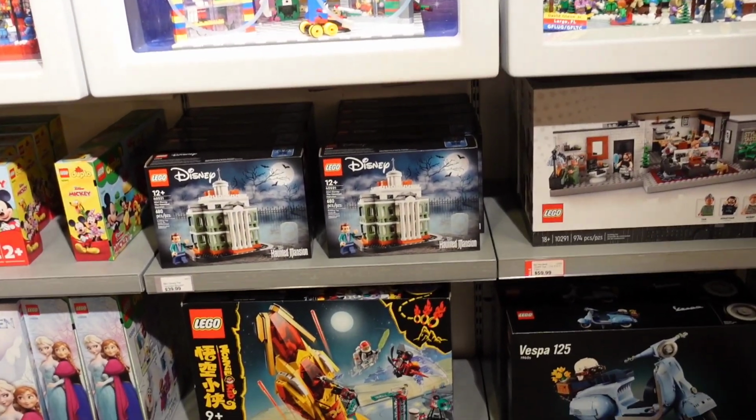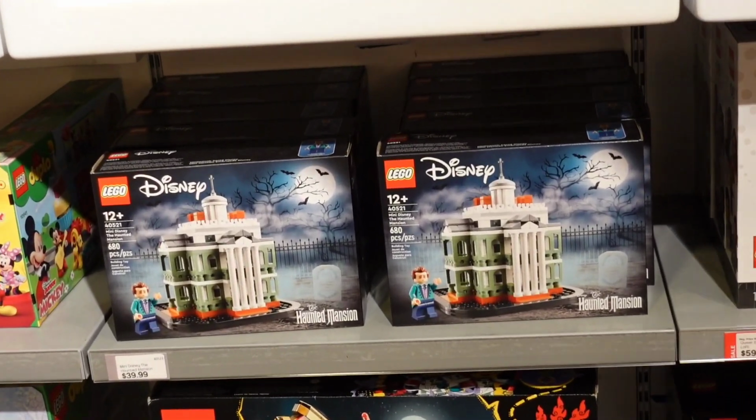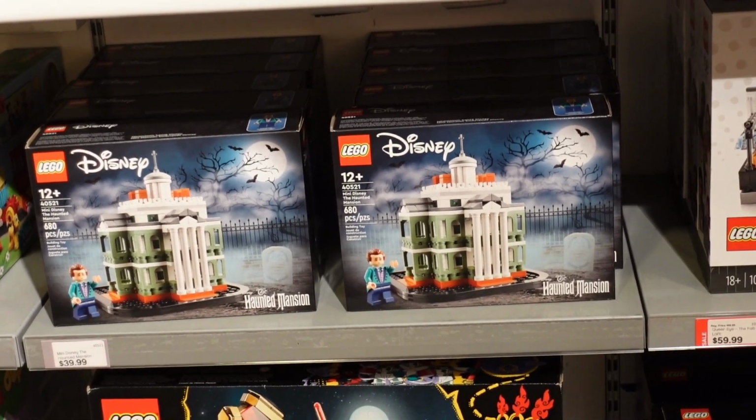I'm checking it out. We do have the Disneyland Haunted Mansion. Too bad it's not the Disney World. Come on, guys. You gotta do both.